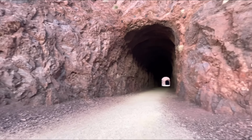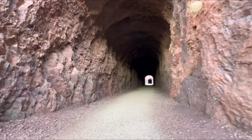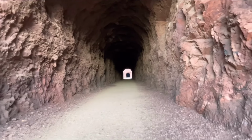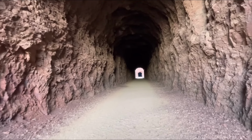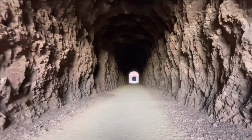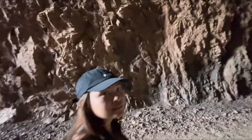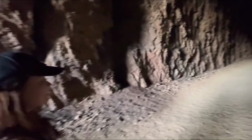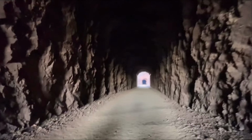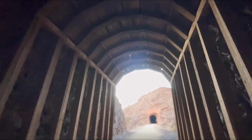Here's the first tunnel. As you can see over there, that's the second tunnel. I think there's a total of 4 tunnels, but yeah. Try to go all the way there, and if not, we can just stop until the second tunnel. Here's my wife right here. And we are done on the first tunnel.